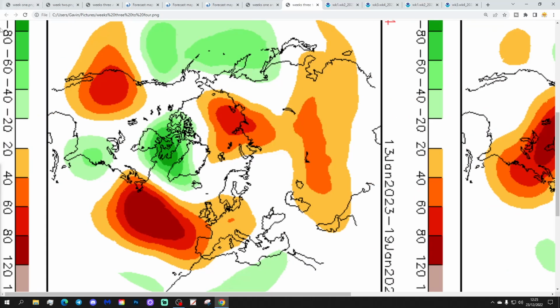And then week 4, just moving the high pressure out to the Atlantic a little bit. This is the 13th to 19th of January. High pressure becoming more focused in the middle of the Atlantic, not yet getting up towards Greenland, with low pressure around Greenland, Iceland, and maybe a little bit more of a northwesterly type alignment to the jet stream wind flow direction there.